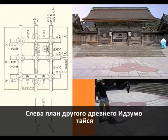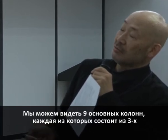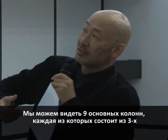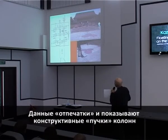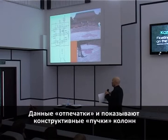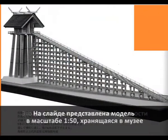The left side is a drawing of the ancient Izumo Taisha Honden's plan. Yes, we can see the 9 columns. Each column is combined from three columns in one. And now we can see the pavement just over the excavated site: 3 columns in one, bound by steel bands together. It's a very, very marvelous technology in ancient times.